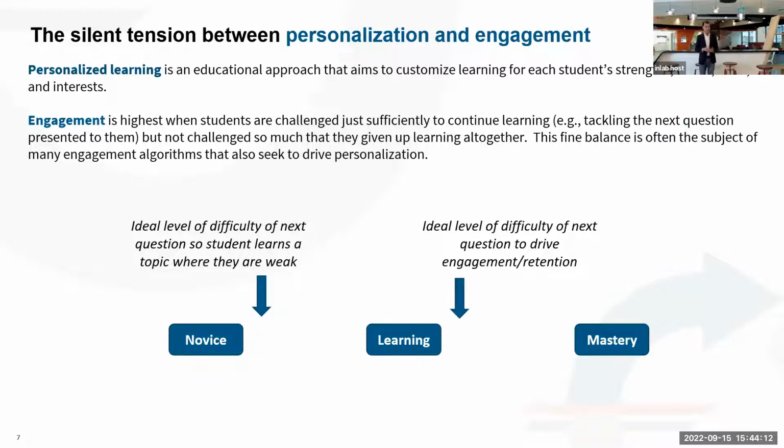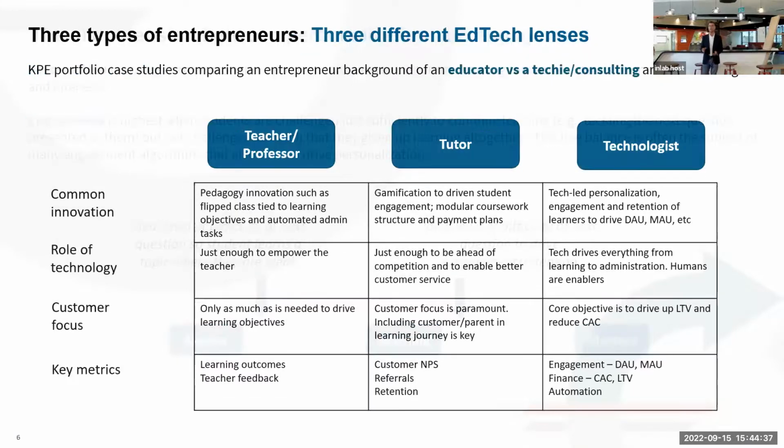Before we get into a deep discussion around the good and the bad of EdTech, let me talk about my thinking around the 3 types of entrepreneurs I've come across in this business. Entrepreneur type 1 is an ex-teacher, type 2 is an ex-tutor, and type 3 is a technologist. And they view this opportunity set highly differently from each other.